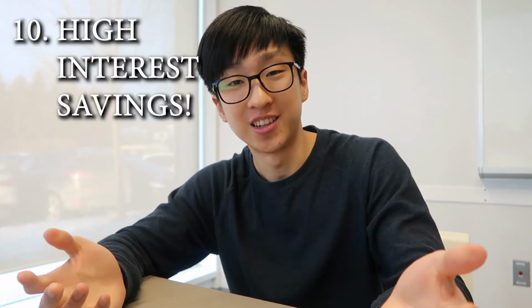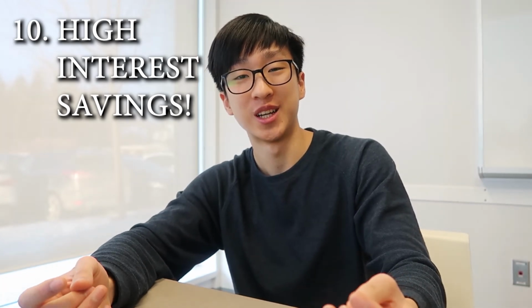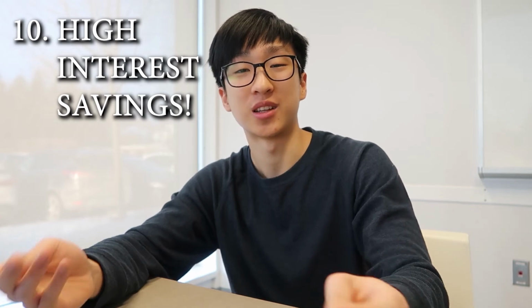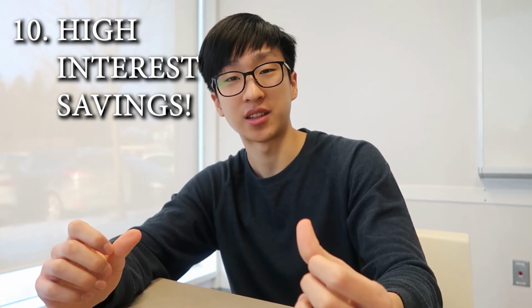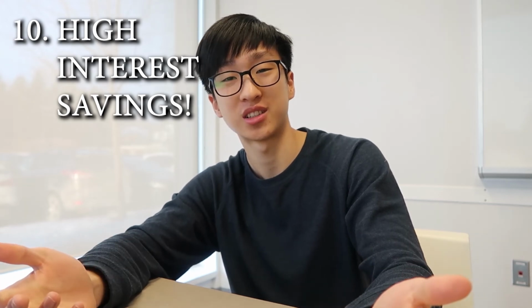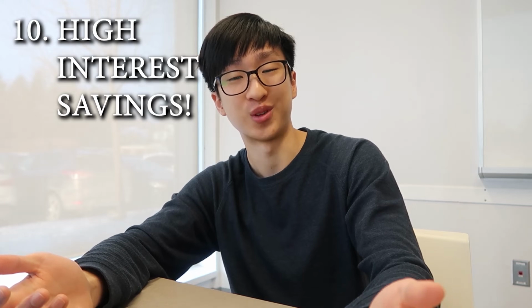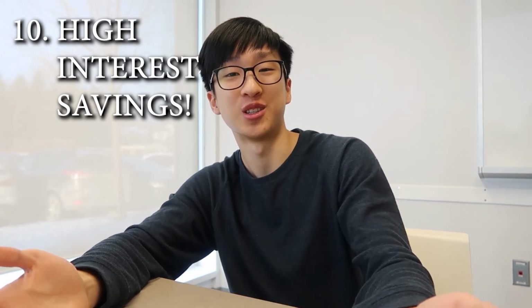The last and final thing brings me to my 10th point, which is to keep your money in something like a high interest savings account. And I see many people make this mistake so much, which is keeping their savings in something like a checking account. I know that the checking account that I have gives you like 0.05% or like 0% interest, something like that. And sometimes I don't get why you would just keep your money in for 0.05%. That's still losing money to inflation.